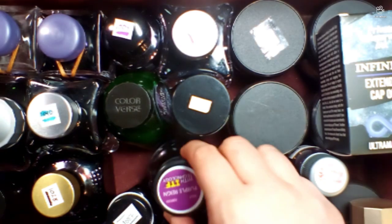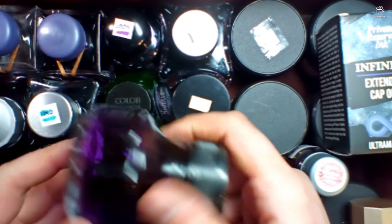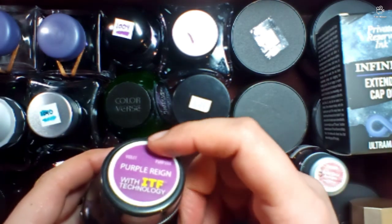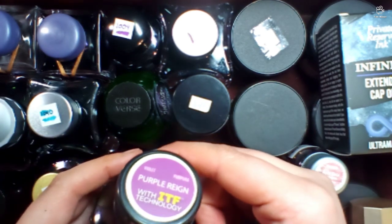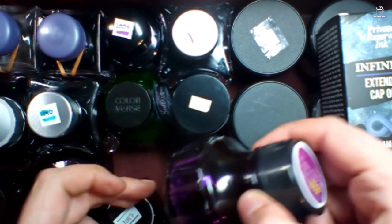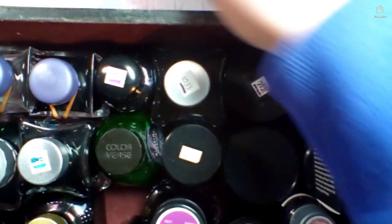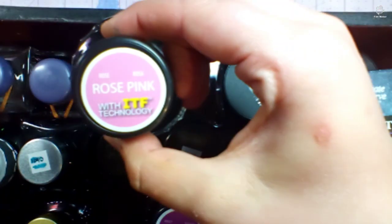Let's pick... Okay, I have Monteverde, like duplicates, not all the same color, but I have 4 Monteverde inks. Because I have Purple Rain and Purple Mist, Rose Pink, and Caribbean Blue. Oh, I love Purple Mist and I love Rose Pink. We're going to pick Rose Pink because I have purple in like every single brand. Okay, so there we go. Now we have a pink. Rose Pink.